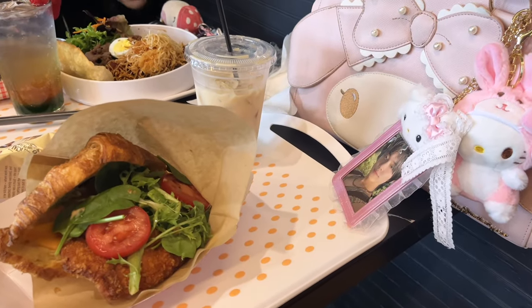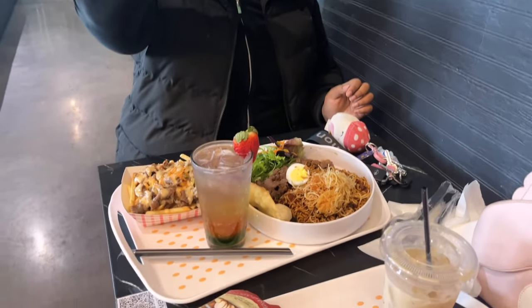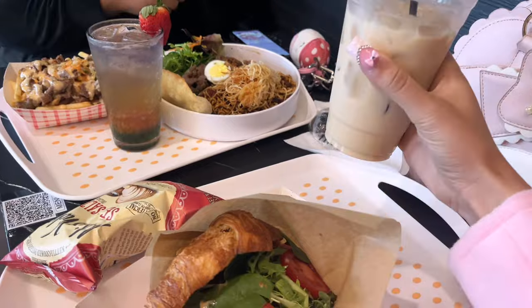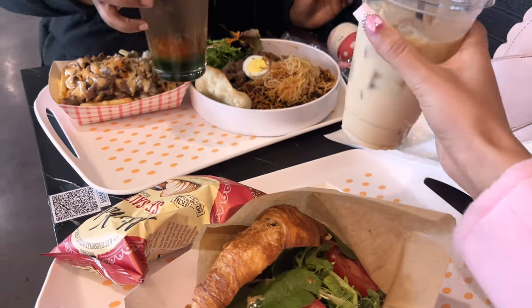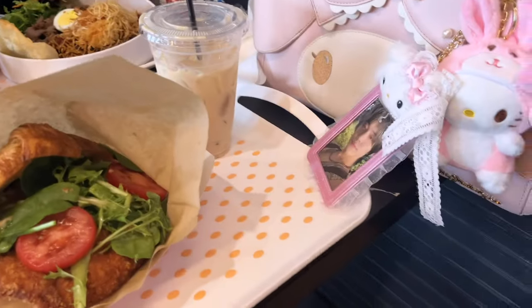This looks so cute. I'm obsessed with your drink and just everything. It looks really good. Cheers to our second meal. Absolutely more of a photo spot though, because this was not one of the more delicious foods that we enjoyed.